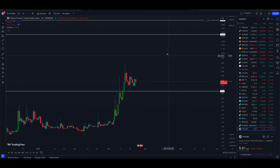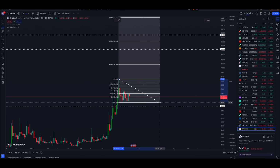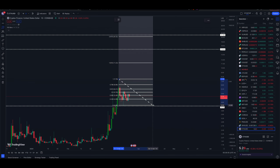Now, there's a bunch of other price targets above the market. We'll throw the fibs up on here. We'll take the swing high here, which is 781. So 779 is close enough for this. And our low here, which was 425.